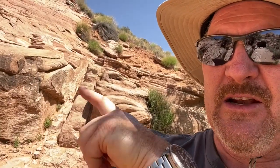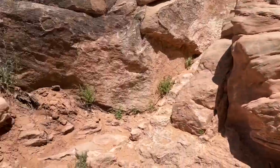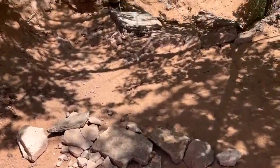So I pointed out earlier, a technical section. This right here is probably the most technical section. As you get closer to the arch, the two canyons have already connected. You're getting further up and there's a V, one canyon goes off to the left, you go to the right, and you gotta do this. So it's not too hard. Someone has put a blocking rock here.